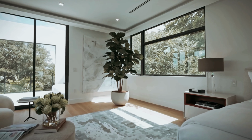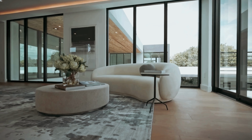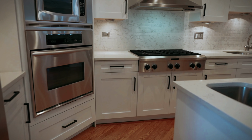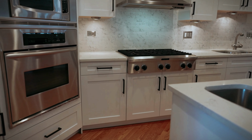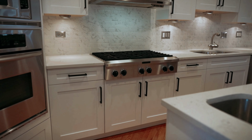The real secret to doubling your space isn't found in a blueprint. It is hidden in the physics of color and the psychological trickery of light. Today, we are dismantling the white box myth to transform your culinary closet into a sprawling, lived-in luxury masterpiece.